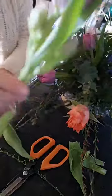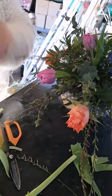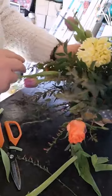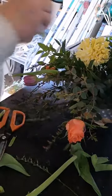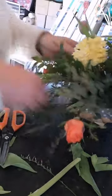Oh, look at this one. Look, there's 3 on this one. Amazing. I've seen tulips like this before. So we're going to move around now, and we're going to put another one a little bit higher at the top. Again, this one's got a thick stem. I think that's why they've got thicker stems, because it's almost like a baby, a little family of.